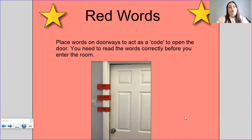Make sure you ask a grown-up before you do stick any words up. As you can see, I've got my printed cards, but you could just type them on paper. And if you need some new red words to practice, I've put the link in our remote learning, so you'll be able to find it there on our website.